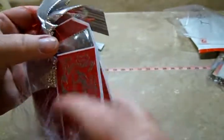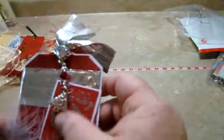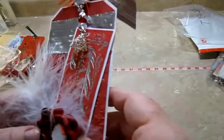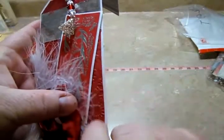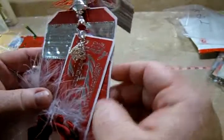It's gorgeous. It looks like she bought it. It cost quite a bit. It's gorgeous. It's embossed in silver. And she's got a silver ribbon here. And she's got, if you look here, it looks dry embossed with the Christmas snowflake one.